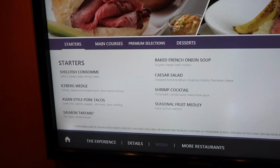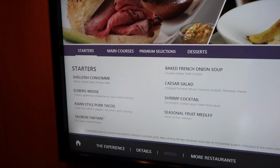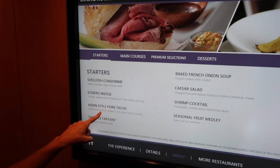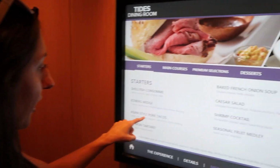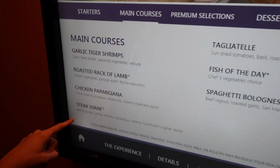Yeah. Alright. Thinking we might go to the main dining room tonight. It might finally happen. Tonight is the night. I think these are what I got on Mariner. Yeah, which were very good. That would make sense because this is what I got on Mariner.